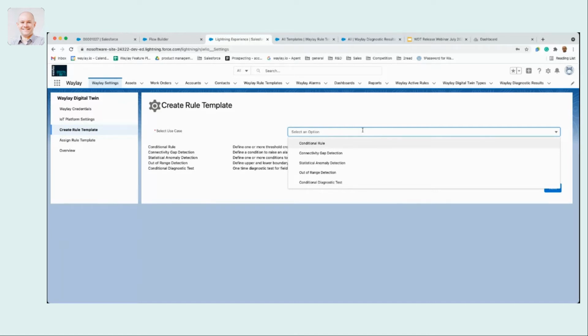A conditional rule is basically a basic building block that allows you to define a predictive use case that is going to look at streaming incoming data, for example, around temperature, and is going to compare that against the threshold. And if a threshold is reached, we're going to raise an alarm back into Salesforce.